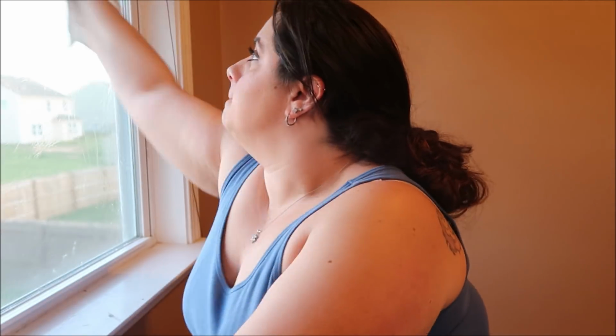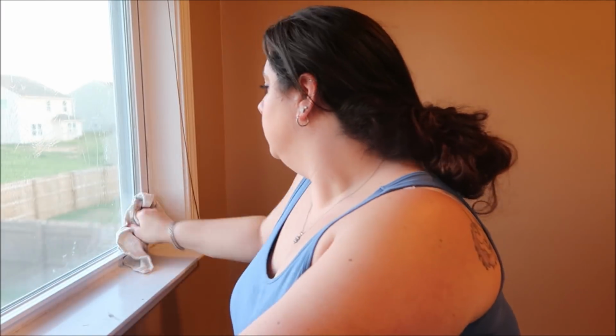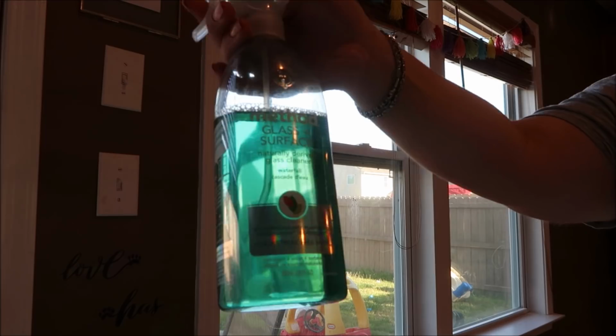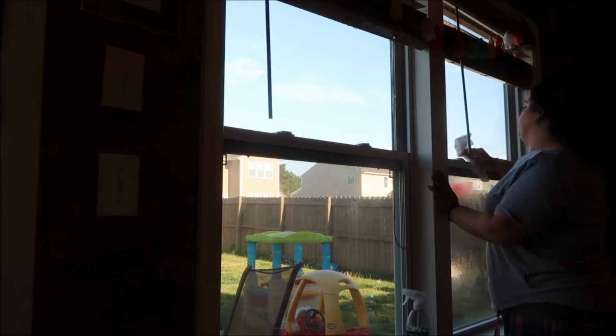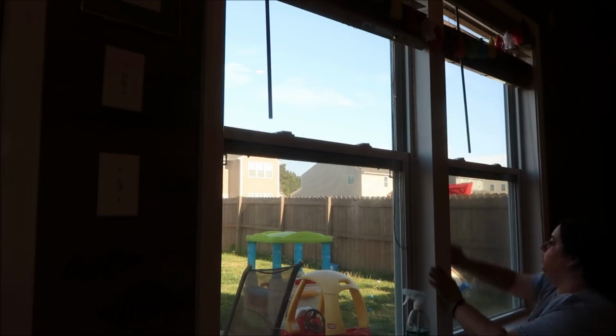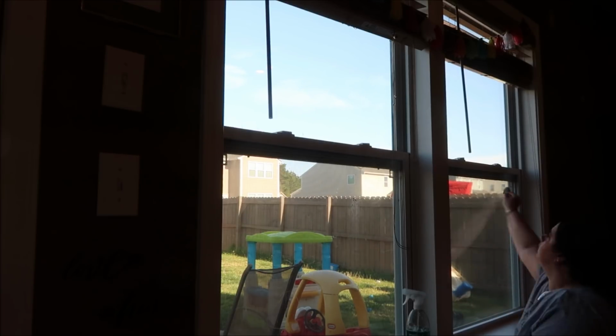So once I was done with the pantry, I moved on to the other things that scream spring cleaning to me, and that is doing things like windows. So I did windows on both floors, up and downstairs. That's 19 windows, you guys. That's why I'm so exhausted.